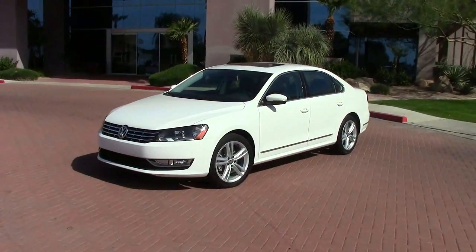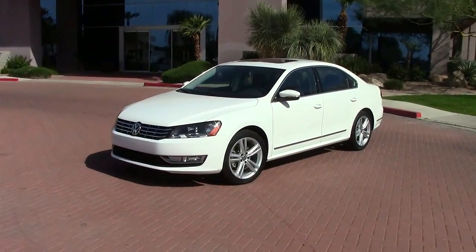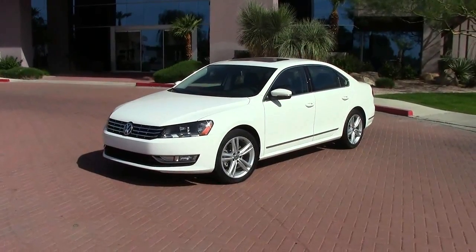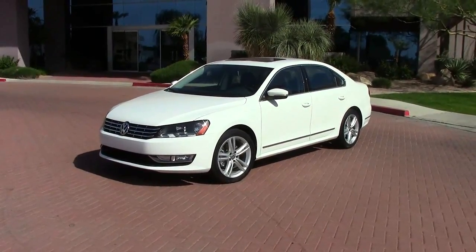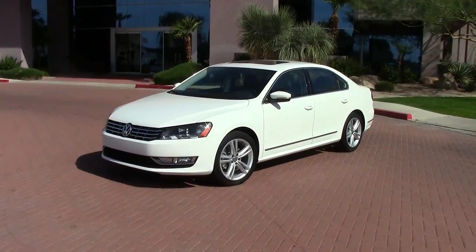A base Passat that's stripped down runs around $20,000. This was a premium version which had everything standard from leather to navigation, and was just over $31,000. But if you order the V6 engine or turbo diesel, the price can climb even more. I think this 1.8 liter is the more practical of the bunch. But either way, the Passat's a very nice sedan, very pleasant to drive.